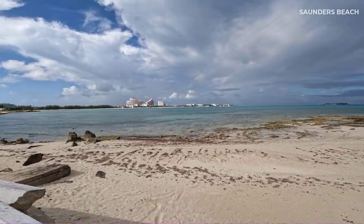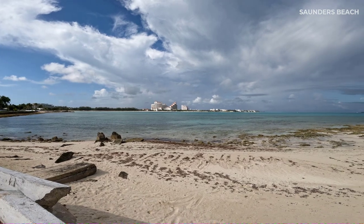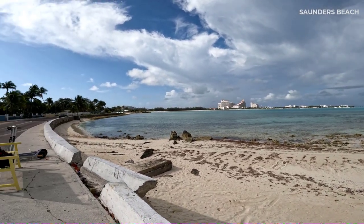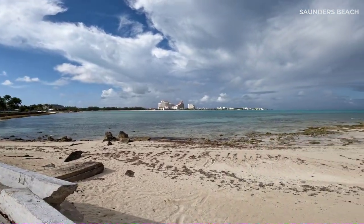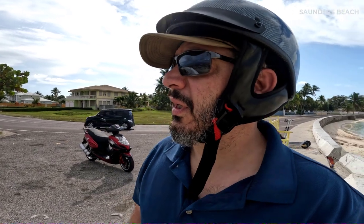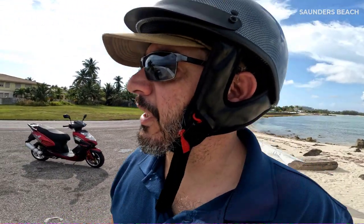Those are all-inclusive resorts on the other side, so there's no access to that unless you are a guest. So the street goes around them just to make sure, and then you keep going towards the west to the end of the island. So I will make it over there and see what's happening at that end.